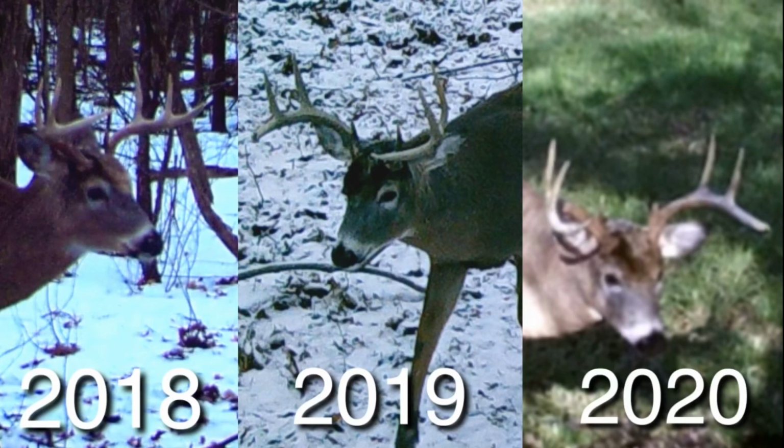I don't know, but it's just kind of cool. You don't really get to hunt a buck for 3 years like that. And yeah, that's his progression.